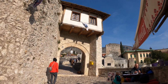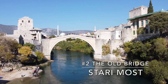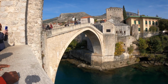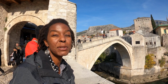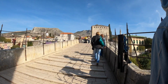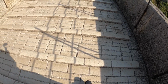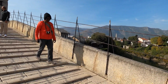The most iconic spot in town is the Old Bridge, which translates to Stari Most in the local language. And up close you can see how dramatic the arch of this bridge is. They made the bridge this high of an arch because sometimes the river floods and the river will go quite high. So the floor has these treads because it's angled up and angled down, and it's easy to slip and fall. So they put these here for traction.